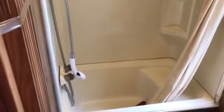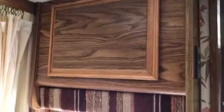There's just an old crank open fan up there, and that's a vent, and here's a fan. It's not a fantastic fan, it's just a basic fan. The bathroom has a tub and a stand-up shower, which we use quite a bit. Works wonderful. There's storage here above.